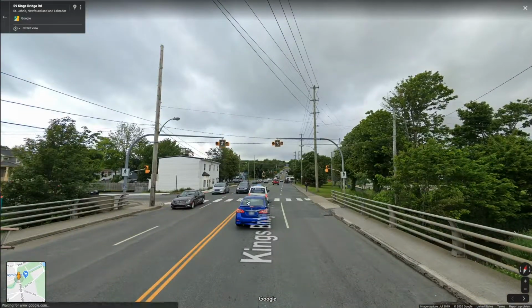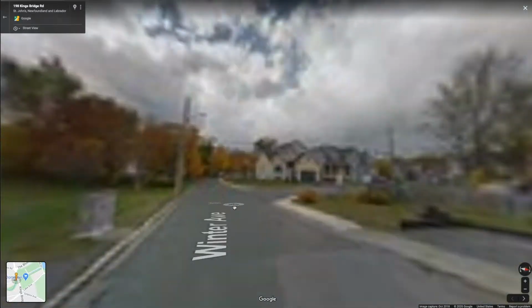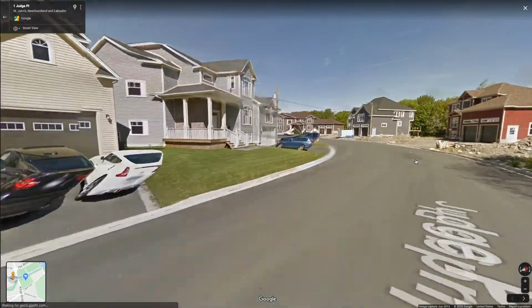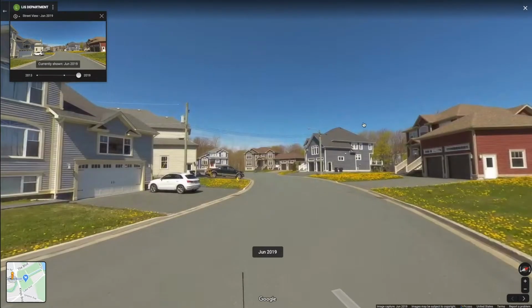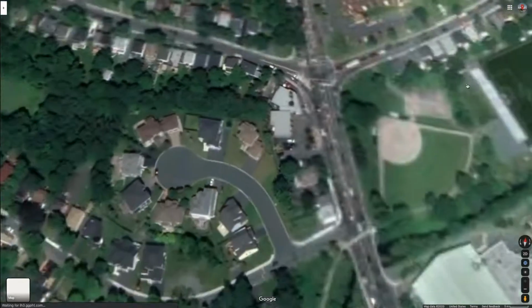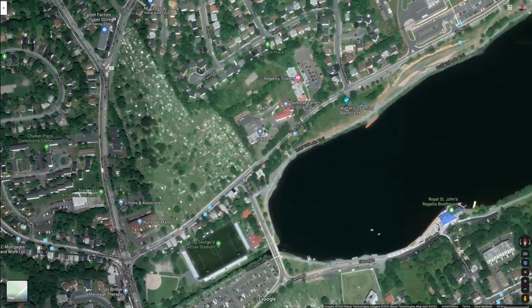Big building up there. Let's take a left here. Newer construction homes. Wonder if we can see any of these being built. Back to 2013. 2019. It's a pretty new place. Alright, let's pop up. King George Stadium, a graveyard up here.